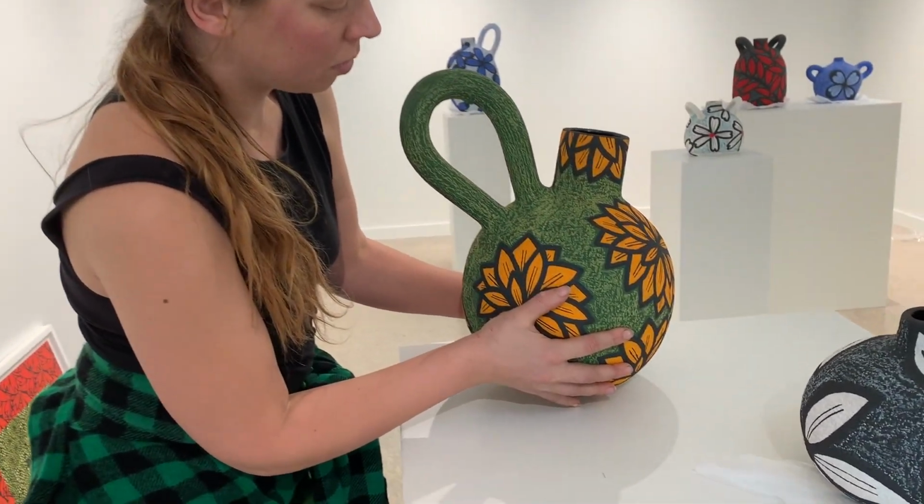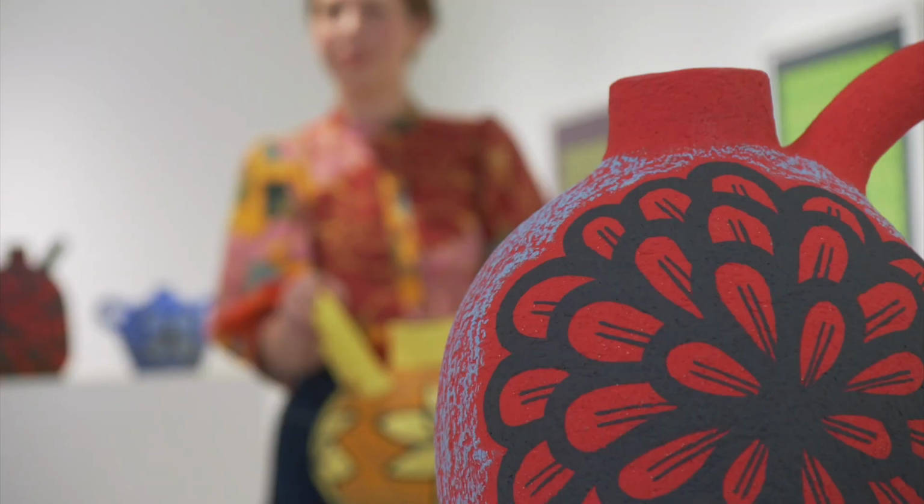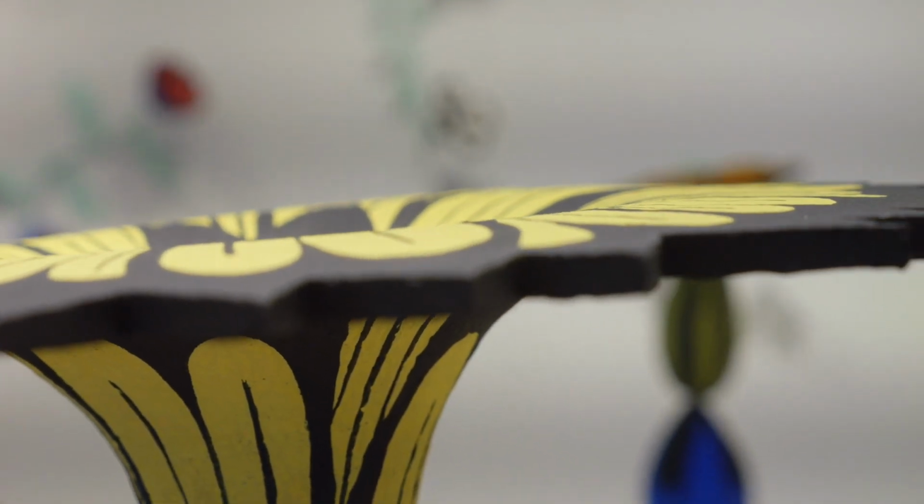I use underglaze, which is a pigmented liquid clay, and that's why it has such a matte finish. And I fire it up to full temperature, so it's almost like a second skin to the under clay level. Instead of reflecting light, being kind of glitzy and flashy in that way, it's absorbing light, which I think is a really calming feeling. So you go into the piece because it's not reflecting light back at you, and so the color is just really vibrant.